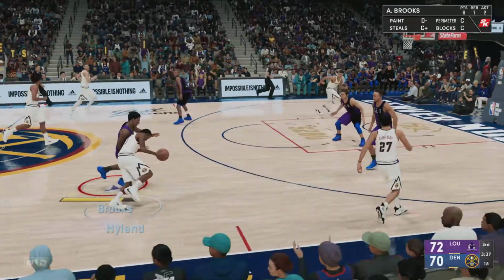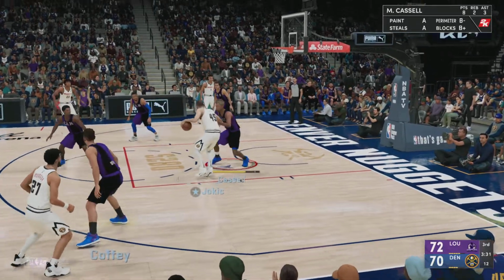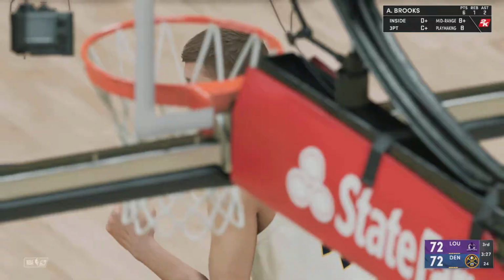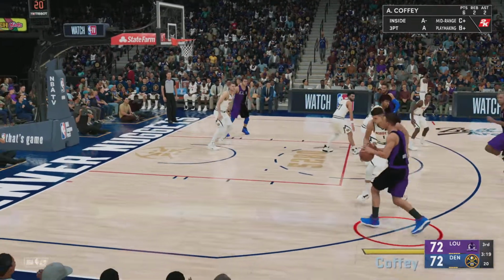Just under 3.5 minutes played here in the third quarter. Pass to Murray. Jokic with it. Yes, and it's Murray picking up the assist. Murray's got his fourth assist with that last one. These defenders really need to man up, particularly in the lane.